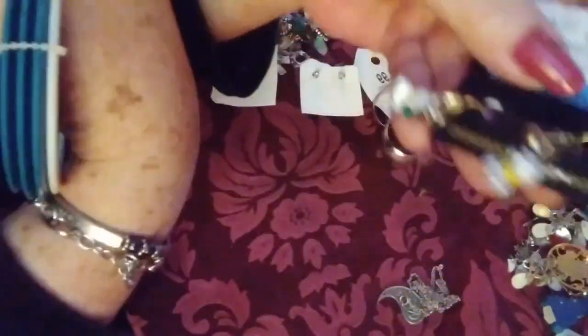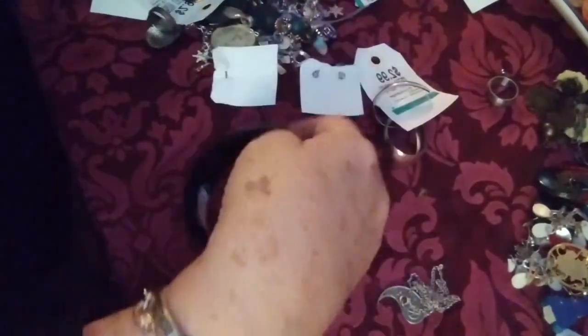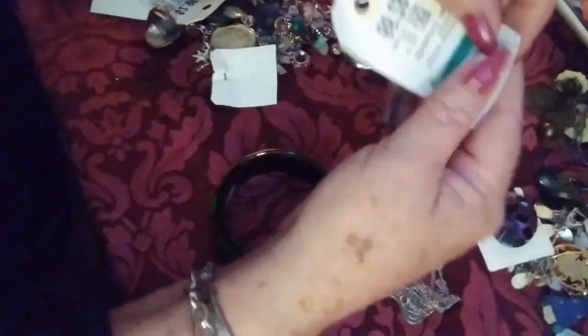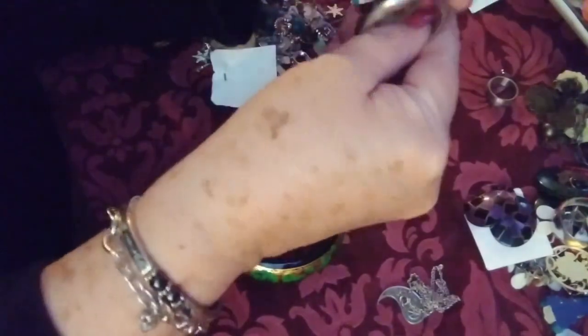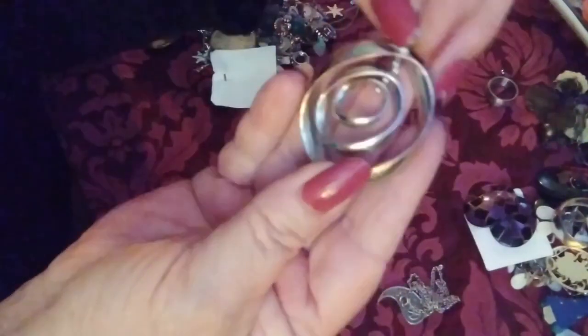This is pretty. If I showed you those wrong, I just have no idea tonight. And some plastic bracelets. I'll put those there. And this is a bracelet, and that looks like howlite, which is dyed to look like turquoise. Earrings, beautiful pendant. Oh my gosh, love that. That's really, really pretty. Oh, I'm going to do something with that for sure.